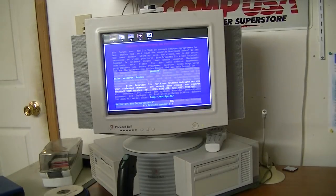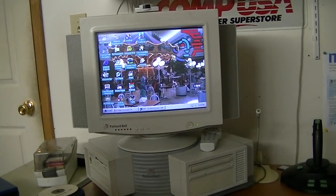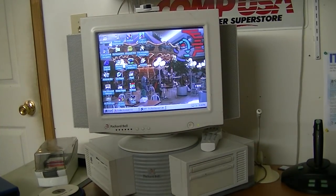Okay, I'm gonna pause the video while I boot back into Windows, and we'll take a look at one more thing. Okay, one more thing I want to show. This is a program I just installed on this probably less than an hour ago. A program I'm sure many of you are familiar with. A little program called Winamp.